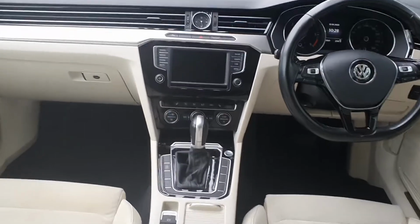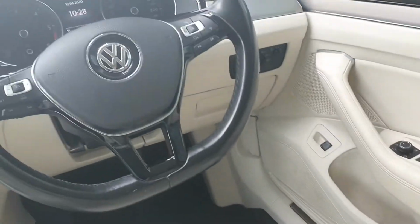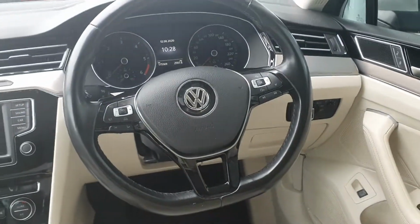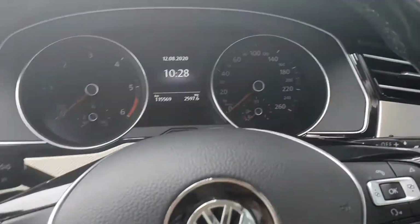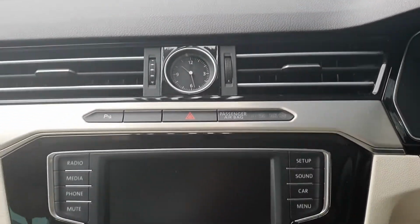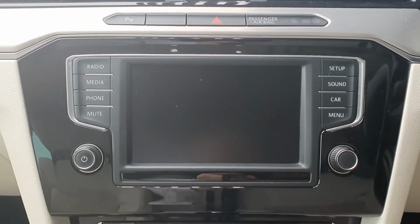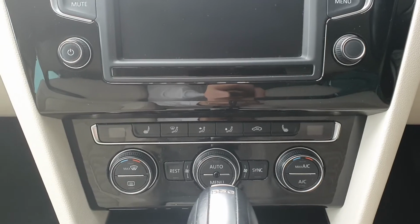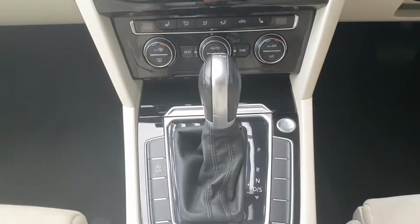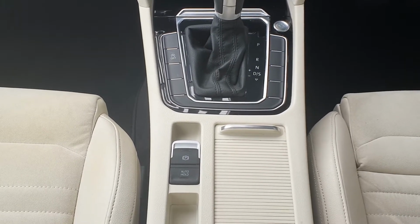Now, moving on to the inside of the car. So you have all electric windows, auto lights and auto wipers, a leather multifunction steering wheel, your onboard computer in between the dials, your analog clock, your infotainment system, your Bluetooth connectivity, your dual climate control, so it's your heated seat option, your air conditioning, your DSG automatic gearbox, your electric park brake and your hill assist.